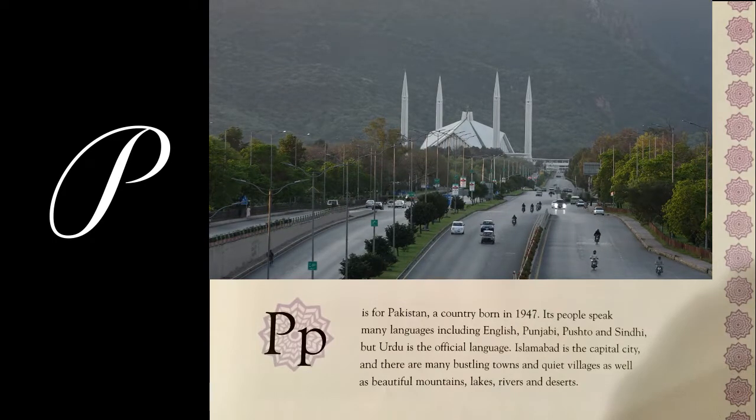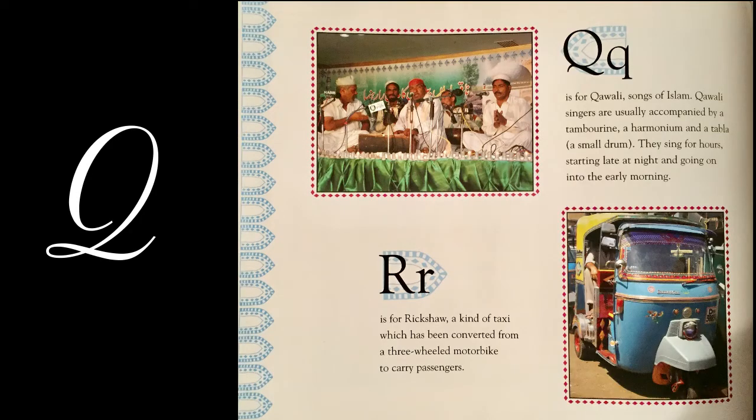Q is for Qawwali, songs of Islam. Qawwali singers are usually accompanied by a tambourine, a harmonium, and a tabla, a small drum. They sing for hours, starting late at night and going on into the early morning.